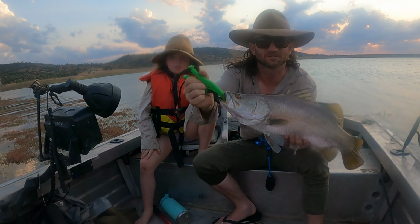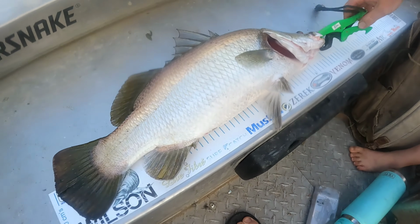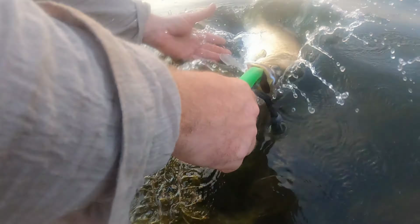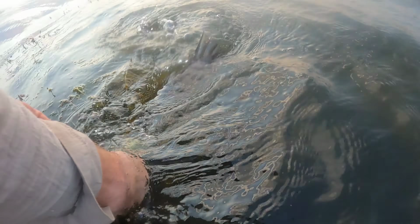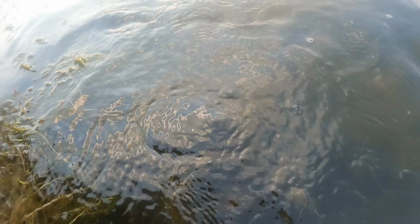That's an awesome fish, guys. I couldn't be happier. 50, 55-ish, maybe 56. Let's get him back in there. See if we can get him going. Oh yeah, he's ready. Just disappears back into the weed. That is absolutely awesome. Oh man, what a rush.